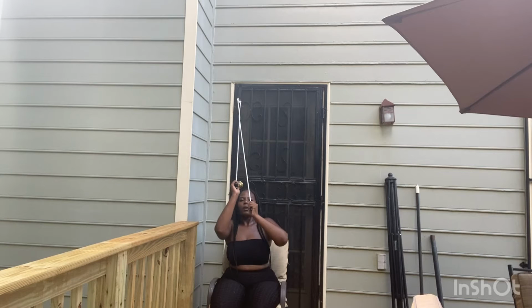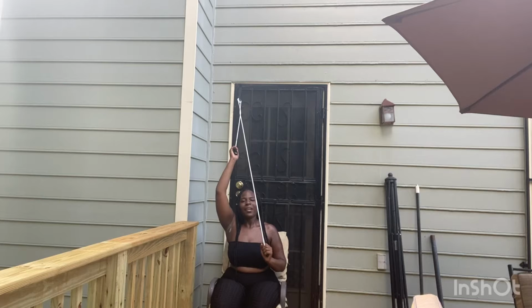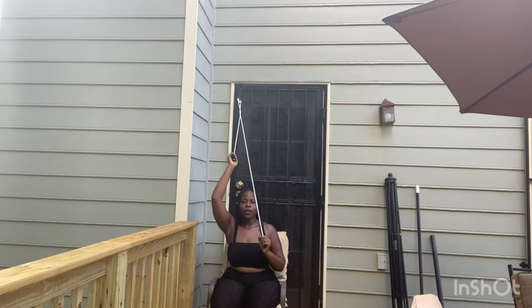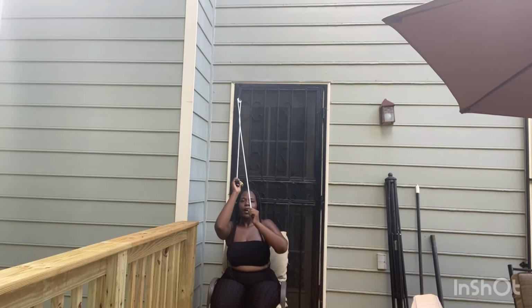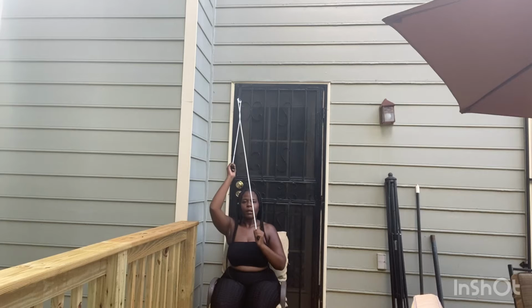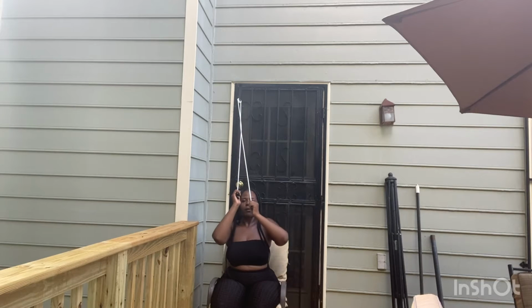So then you pull. Oh, and what me and Nicole always say, because again I don't have pain, is respect your tightness. Once it feels a little tight and you feel like you're going a little bit too far, then you want to respect that and come back down. And you actually want to do this for about 3 minutes. And you just keep going, and the more you do it, the more your arm goes up.